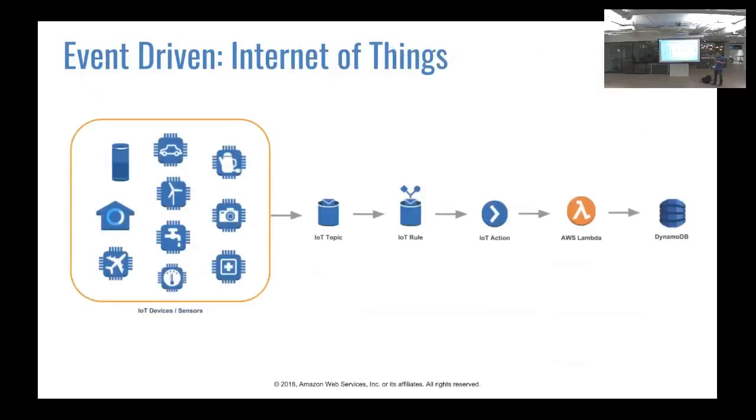Okay, I put this together just for this presentation. It's about IoT things. Literally, I hacked this together 2 hours ago. Okay? Event-driven Internet of Things. So IoT, you can hook up anything nowadays to the internet, apparently. I had a lot of fun finding all those icons and throwing them on the slide.